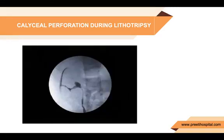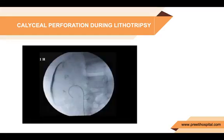This type of leak in PCNL may be common, and we don't take it seriously because we put a PCN and everything will be drained. But in RIRS, that is not there. Outside is outside, inside is inside. Inside, urine goes outside; outside, urine cannot go anywhere. It can get infected, it can get hematoma. So you have to be careful.